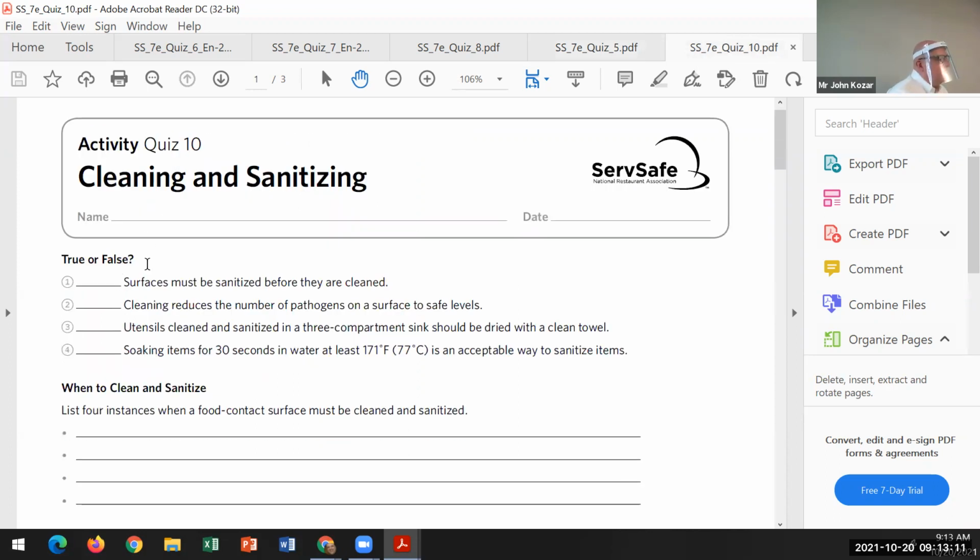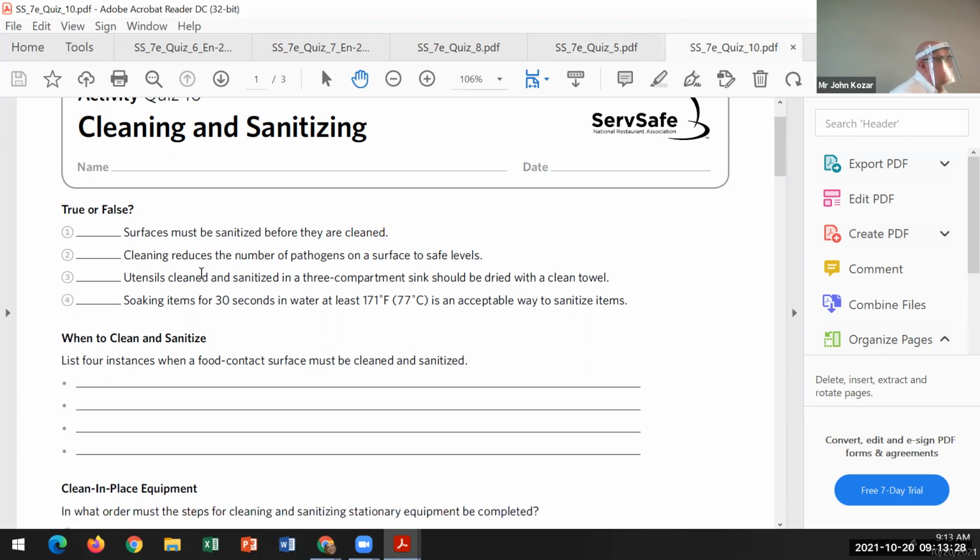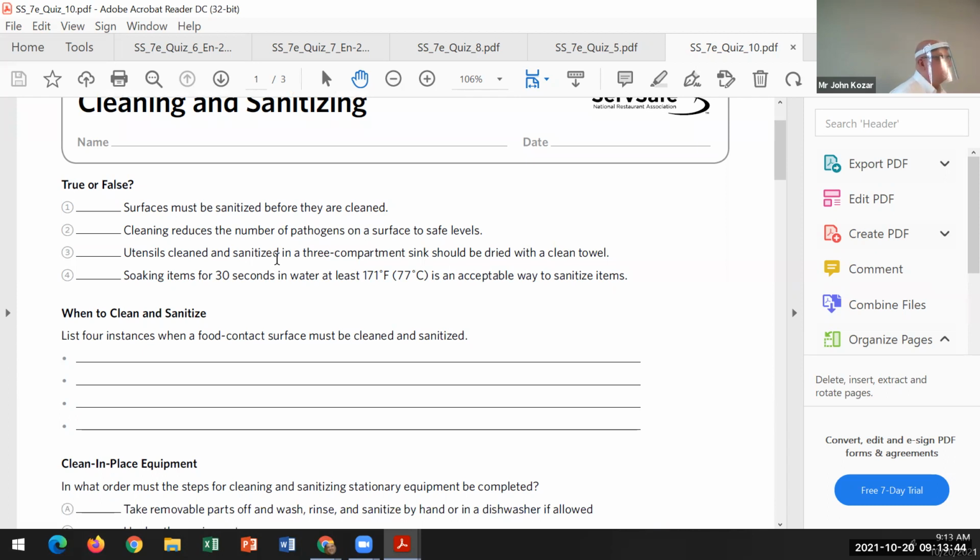Okay. Chapter 10, surfaces must be sanitized before they are cleaned. False. Okay, we have to clean them, rinse them, sanitize them, and air dry. Number 2, cleaning reduces the number of pathogens on the surface to safe levels. False. That would be what sanitizing does. Cleaning removes visible dirt.